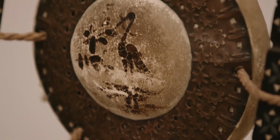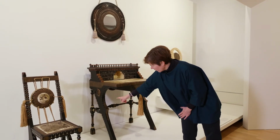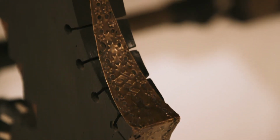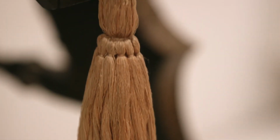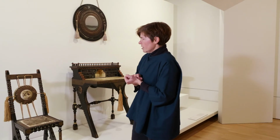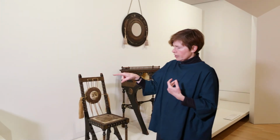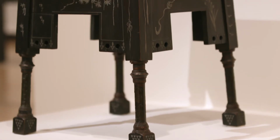So practical but also highly decorative, and again you see it here as a decorative element on the legs of this desk as well. He also used a lot of tassels on his pieces as well, which we see of course on the desk and this chair that goes with the desk, and it's likely too on this lovely little side table here that it had tassel work around it originally.